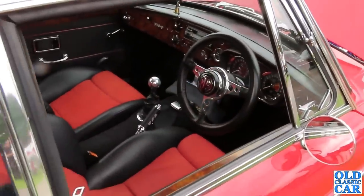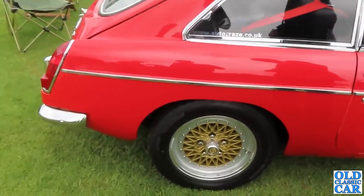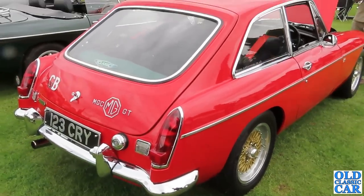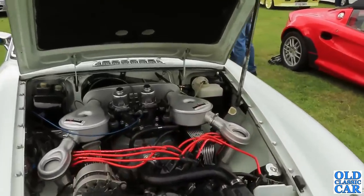Because I know one of the problems with them is they're quite fragile. Yeah, they do suit it anyway, aren't they? Well, it's a Vectra 2.2 engine. Suspension's pretty standard. There's a Rover 3.5 powered MGB here.